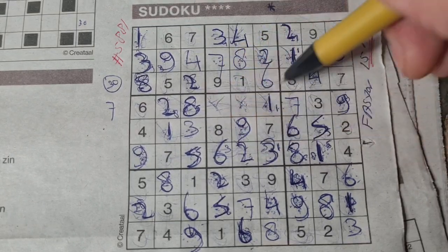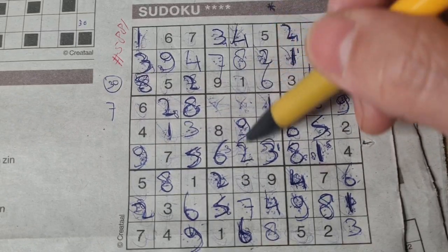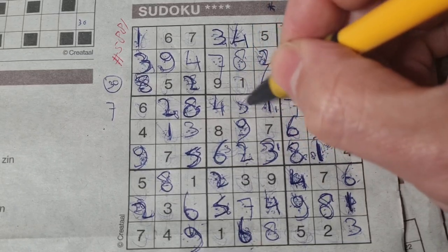Final two numbers in this big square, the 4 and the 5 are missing. We have a 4 in the middle column, no 4 there. 4 should be here, the 5 goes there.